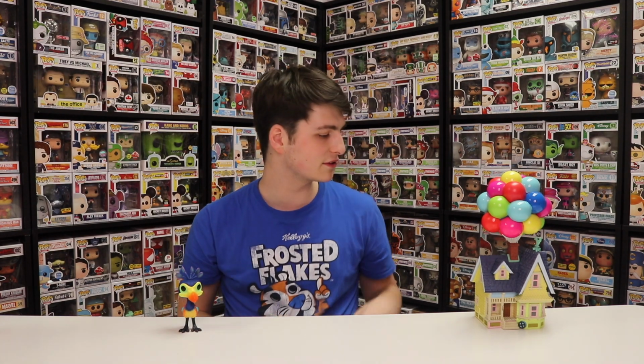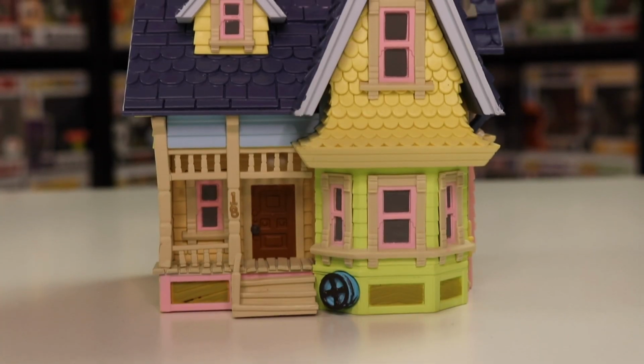I wonder if they would ever make Kevin with the little baby birds. I think that'd be really cool. I don't know if they ever would, but if they did an almost like a 2-pack, maybe sideways, like they do some of the figures, like Randy and Rob from the Peppermint Lane. That'd be really cool. But anyways, let's get into the house here, because this is super detailed.